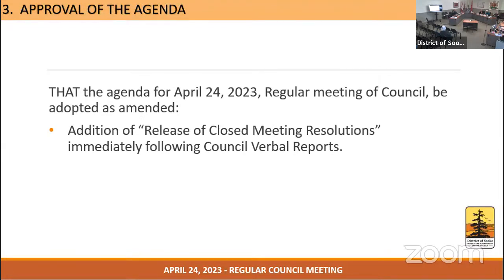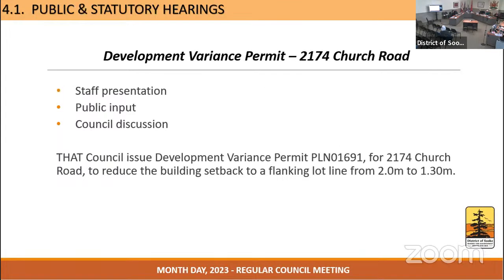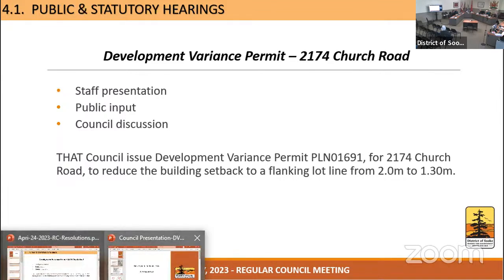And that would be that the agenda for April 24th regular meeting of council be adopted as amended, with the addition of release of closed meeting resolutions immediately following council verbal reports. Moved by Councillor Bateman and seconded by Councillor Beddoes. All those in favor, please. That's unanimous. Thank you. That brings us to item four, which is 4.1, Development Variance Permit, 2174 Church Road.